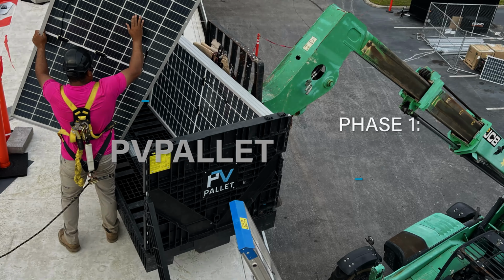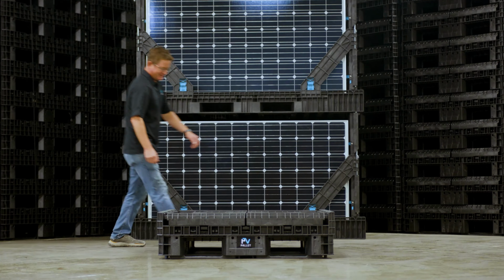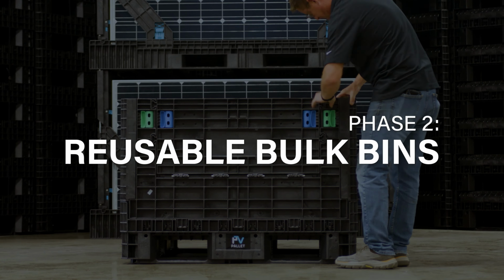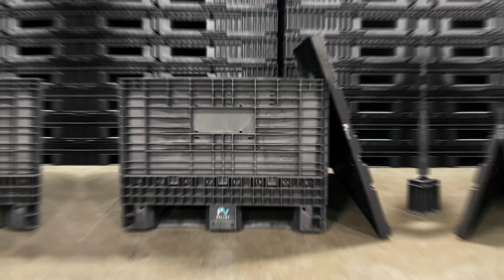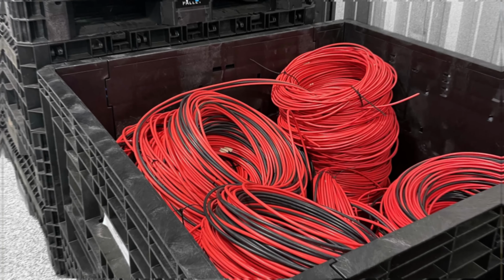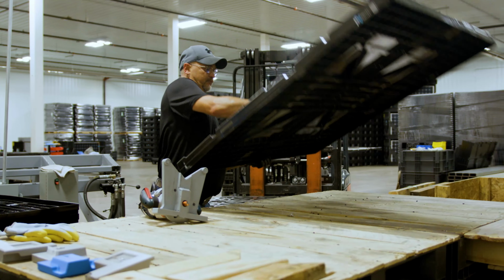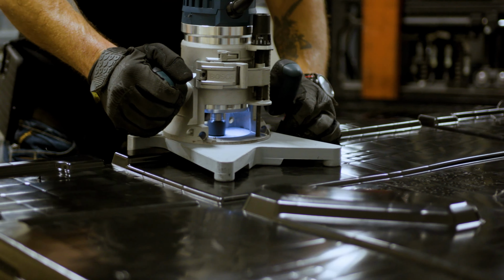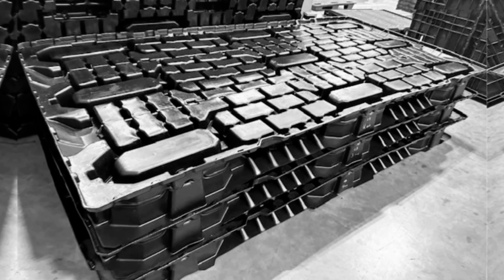We're not stopping with just solar panel packaging waste. That was just phase 1. In phase 2, we expanded our product line so we can tackle the entire solar industry. Our reusable bulk bins are a great fit for solar electrical components and hardware. We're also working directly with industry-leading manufacturers to create custom packaging that fits their products perfectly.